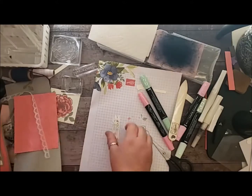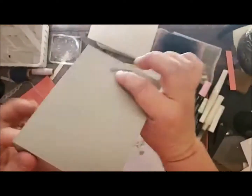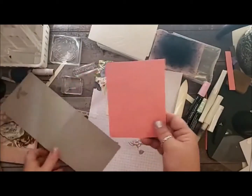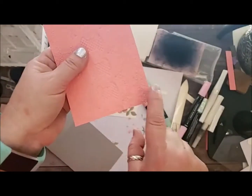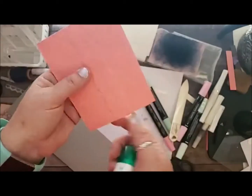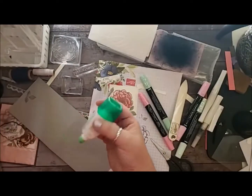Okay. And now I'm going to build my card. So make sure I know that's my back. So this is my front. And I'm going to use the glue. And like I said, you pick which side you like. You want it where it goes inside or outside, and I'm going to actually want this to be the front. So put my glue on the back.